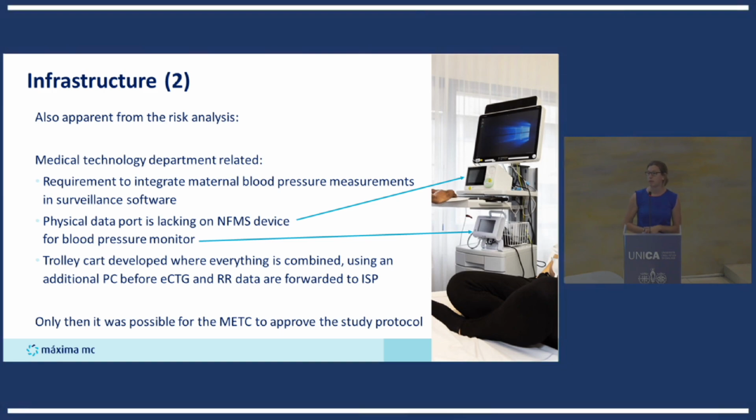A second thing which came apparent from the risk analysis was that we also had to include maternal blood pressure monitoring. That is a requirement by our clinicians, our obstetricians, and they want to have that integrated into the surveillance software. But the NEMO device did not have a physical data port to connect the blood pressure monitor. So we needed to develop the card that you see here. And you see here the blood pressure monitor, and here you see the NEMO device, and here you see the monitor. And they all had to be integrated. Luckily, the medical technology department helped to arrange that. And only when we had all those things in place, it was possible to get the approval from the ethical committee for the study protocol.